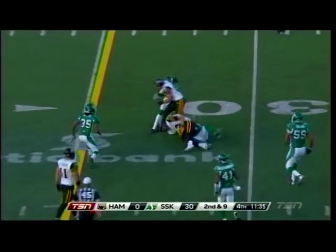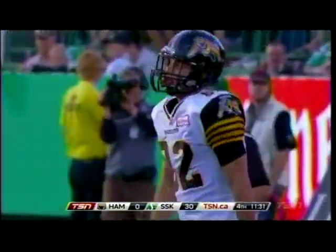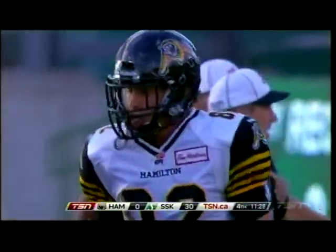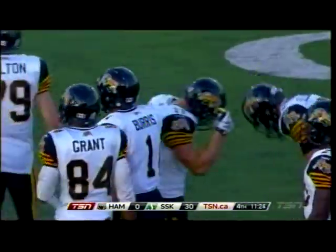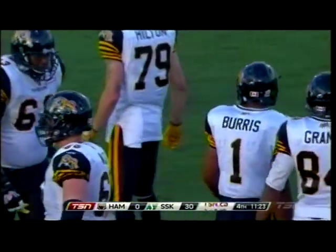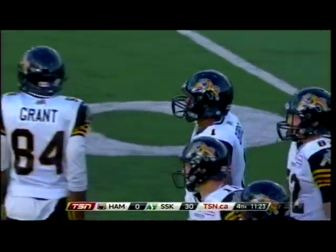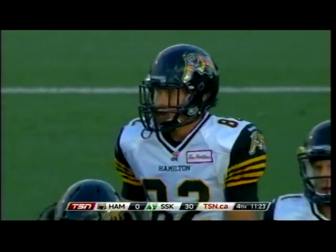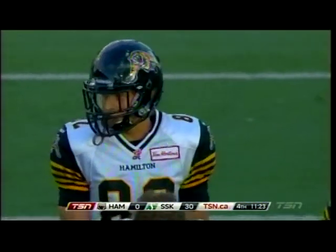Down, and that dart is caught. Ellingson again with the catch, and going to give him the 35, which would be close to the first down. What do they call him, Duke? James Ellingson? Absolutely, former teammate. Greg Ellingson, a guy that looks like he's a keeper for the Tiger Cats.